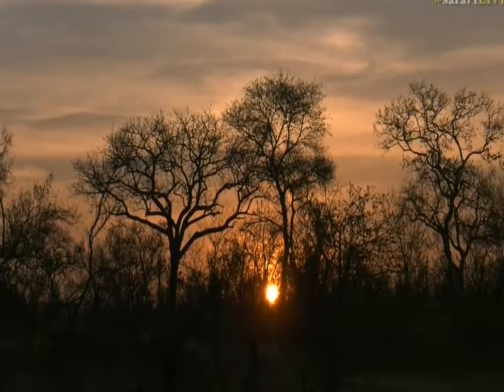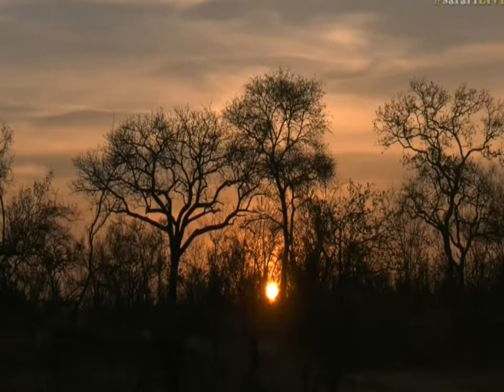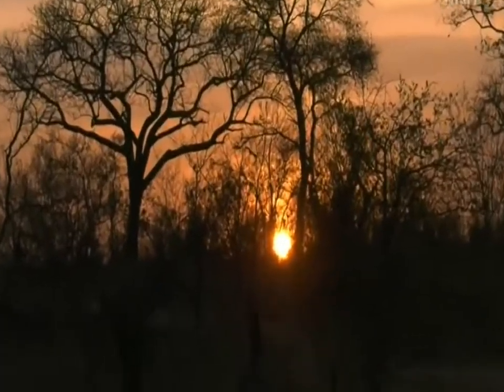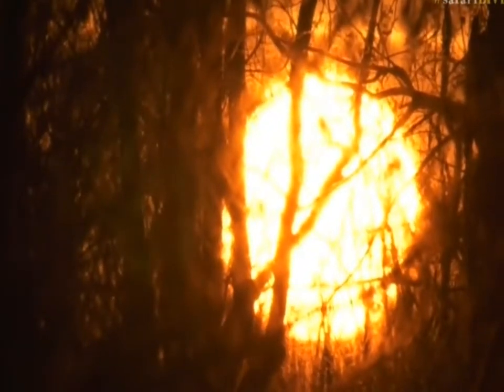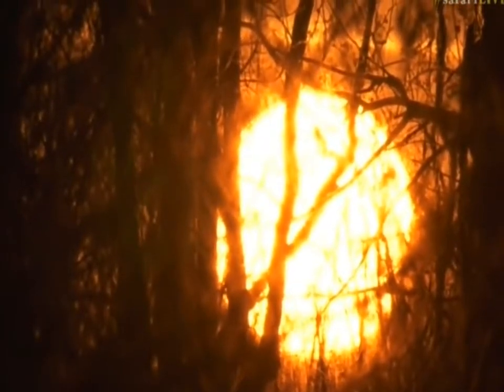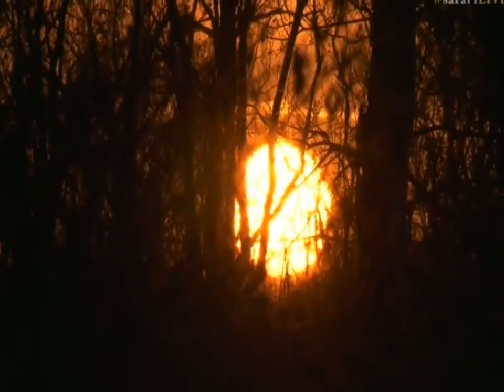The clouds just add to it. It's almost like somebody's taken a brush and just kind of painted those clouds in behind the trees. It is wonderful. And the sun is going to set in the next few minutes, so we're not going to see too much more of that sun as it goes down. Big giant golden bull.